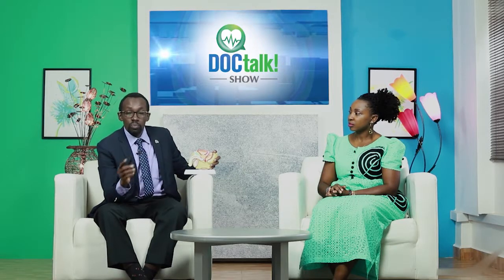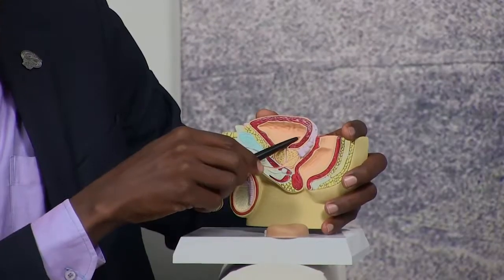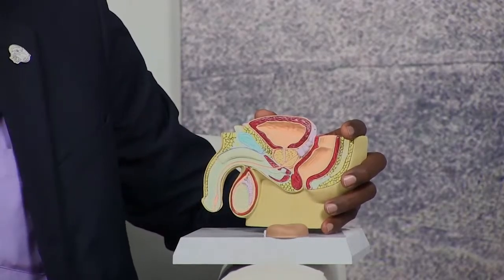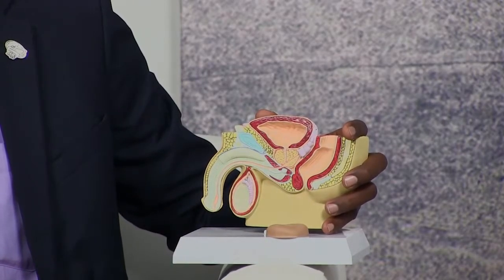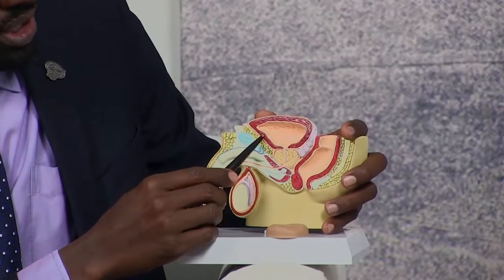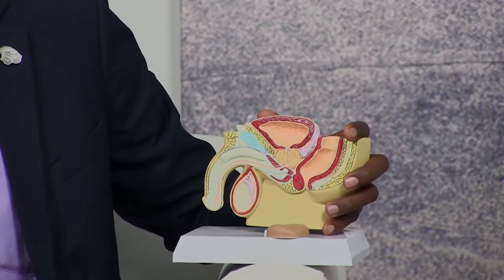We call it endoscopic control. You can go in with our gadgets and cut it, finish it, put medicine, and follow up for about 2 years. Potentially curable. If it has reached the muscles, we call that muscle invasive, and it is non-metastatic.